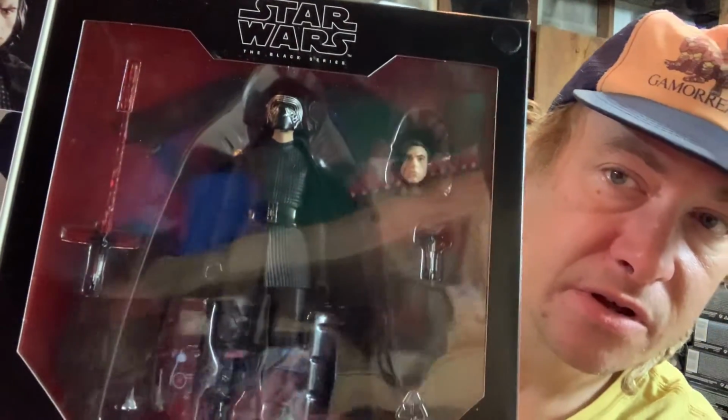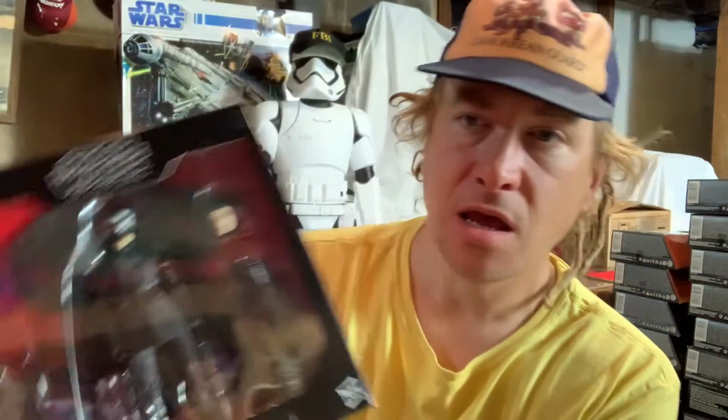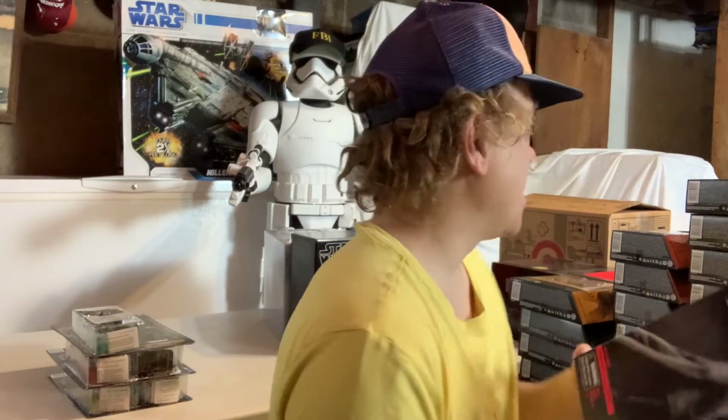Very cool. And I did display this one for a little bit too. You know, I wasn't too excited about this one, so I just put it back in the box. Comes with an extra head. It comes with a lightsaber hilt, a lightsaber, and then a base for him to stand on and pose. Very cool. I think I got this one on clearance as well. I think from The Last Jedi, they did Luke Skywalker too, and I was thinking about that one, and then I was just like, nah, I'll pass.